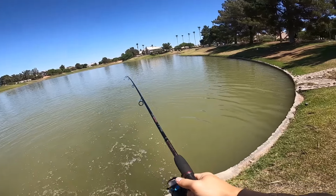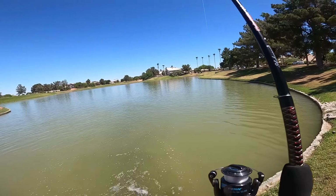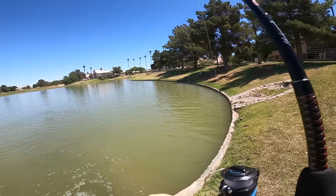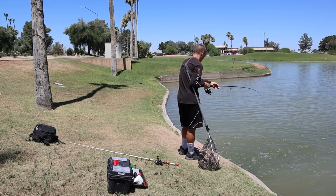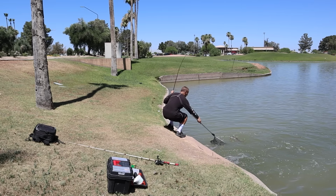Oh my gosh, dude. Oh, you see that? That's not a carp. Dude, it's been, what, 8 months since I've caught one of these here? I'm so happy to see the fish returning, man. Oh, yes, baby. Come here. Dude, let's freaking go. That's awesome.